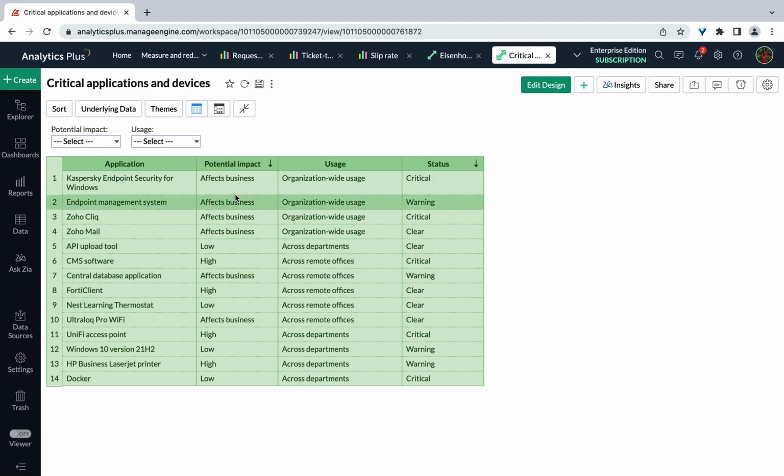By building a smart visualization that analyzes an asset's impact and usage across your organization, you can determine its importance accurately and keep a close eye on the status of these assets as well, all of which further aids help desk teams prioritize, tackle, and reduce their workloads efficiently. Now, these three visualizations that we discussed go a long way in ensuring IT managers are equipped with the necessary tools to cut through the noise and accurately prioritize their team's daily tasks for manageable workloads.